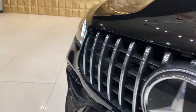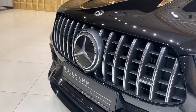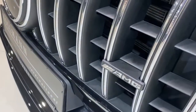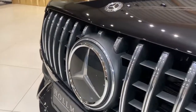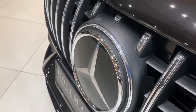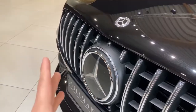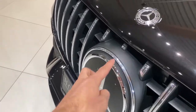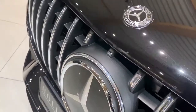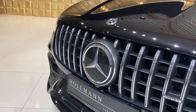Continuing with the front, we have the beautiful so-called Panamericana grille, 14 vertical stripes here with the AMG emblem. Then we have the huge 3D star emblem in the front. Behind this, we have a lot of assistant packages hidden, and something very cool which makes the star look even bigger is this chrome surrounding ring. How do you guys like it? Is it too big or still good for the overall proportion and look?